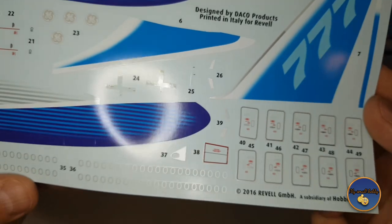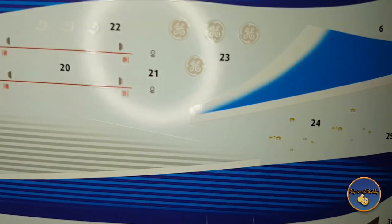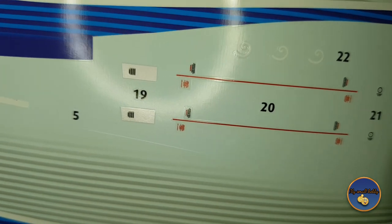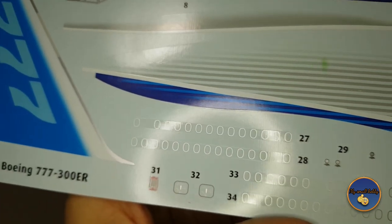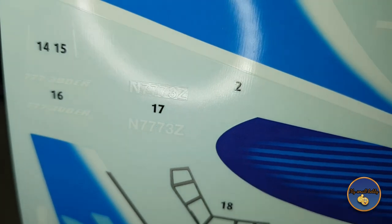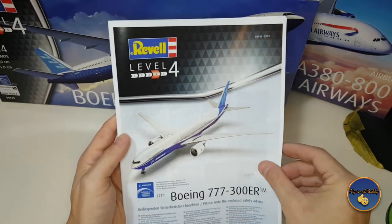The doors, the little small decals here. Some text you can't read, but most of them you can. Like this on the wings, I think you can just barely read. Yeah, if I use a magnifying glass, I would probably make out some of the text, not all. But they're beautiful. Nice and shiny. Super nice. And the manual, beautiful, gorgeous, colored manual with the actual aircraft as it says built on the front.